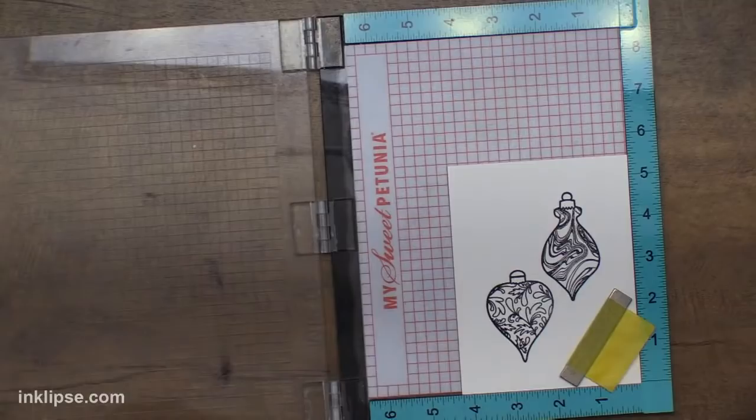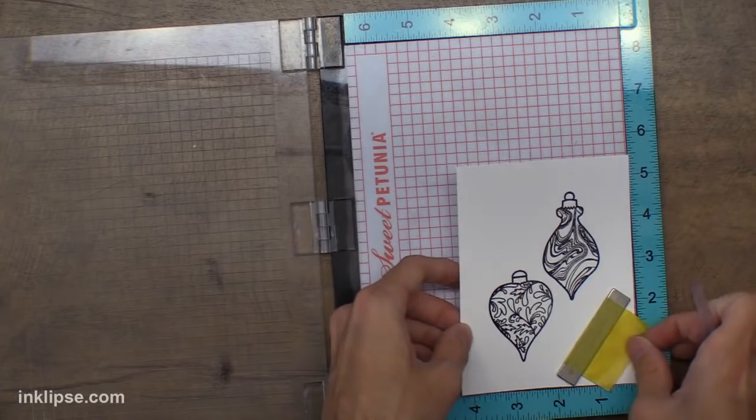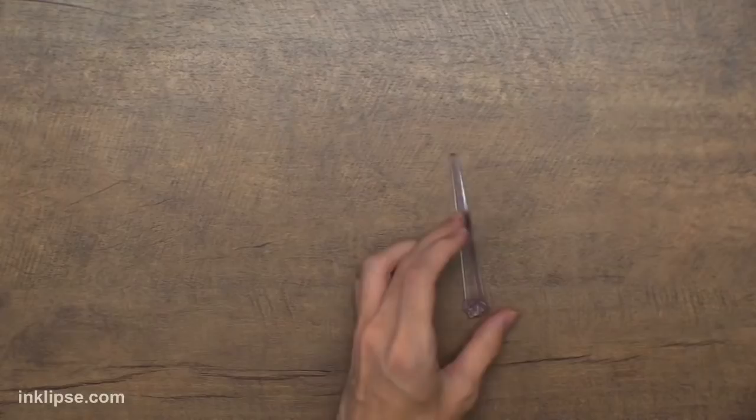And then I'm gonna go in with a little string too, because this is a really awesome part about this stamp set. It just makes them look a little bit more realistic, which I think is so much fun. So I'm gonna grab the string out.